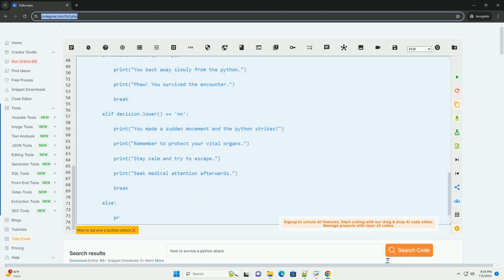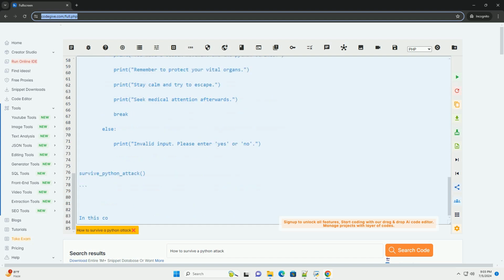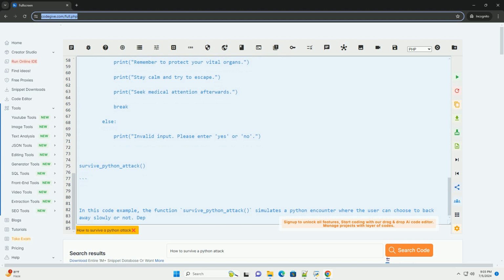4. Protect your vital organs. If the Python strikes, protect your head, neck, and chest with your arms. Try to keep your limbs close to your body to minimize the chances of being bitten.